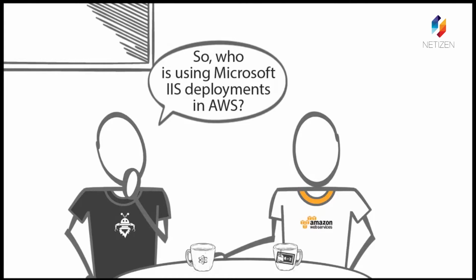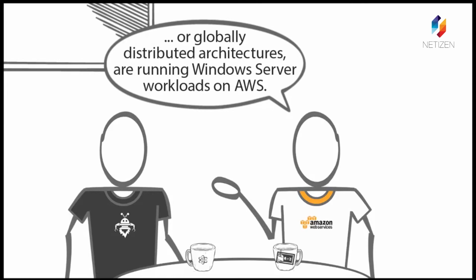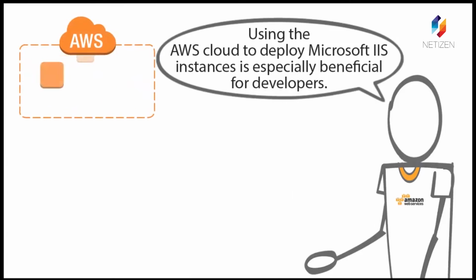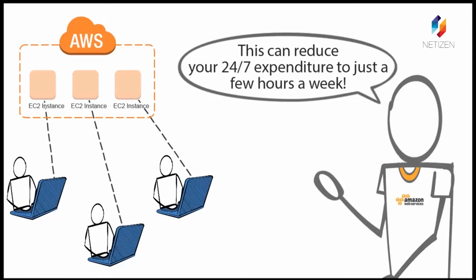So, who's using Microsoft IIS deployments in AWS? Organizations of all sizes that need highly available websites or globally distributed architectures are running Windows Server workloads on AWS. Using the AWS cloud to deploy Microsoft IIS instances is especially beneficial for developers. You can provision individual instances for each developer, who can turn them on or off as required. This can reduce your 24/7 expenditure to just a few hours a week.